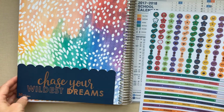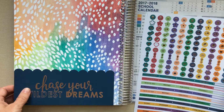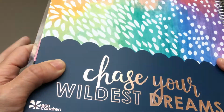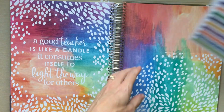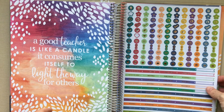which I wish she did another big pocket, because even though this pocket is prettier, I absolutely love it. It's rose gold on navy, which is possibly my favorite combo ever, because navy and gold, but navy and rose gold might even be better. I love that, but it's just not a very functional pocket to me. So let me show you these sticker pages before we get into the back of the planner.